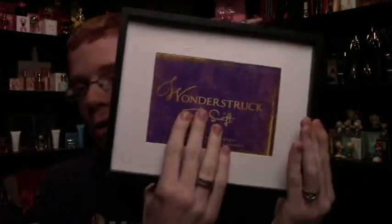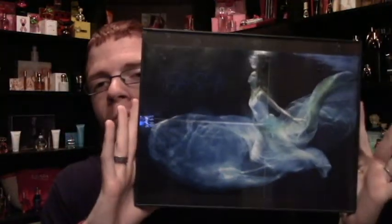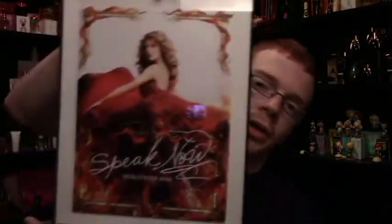More framed crap I have. When Wonderstruck was first released, the Wonderstruck Enchanted postcard sample, which I was very sad that they did not do a Taylor postcard sample. I have the Speak Now World Tour book with the poster still inside. I have the Speak Now World Tour book framed. This came with the Fearless box, and it is the Breathe single promotional booklet thingy. I can't think of the name I'm looking for. The Speak Now World Tour book framed, and the Red Tour book framed.